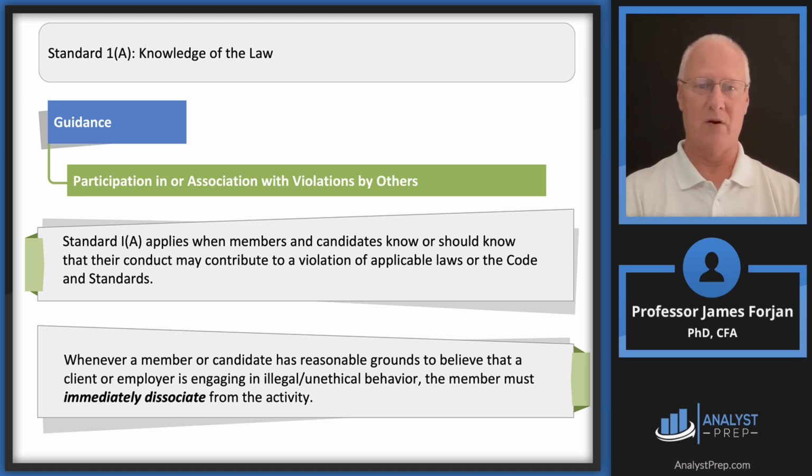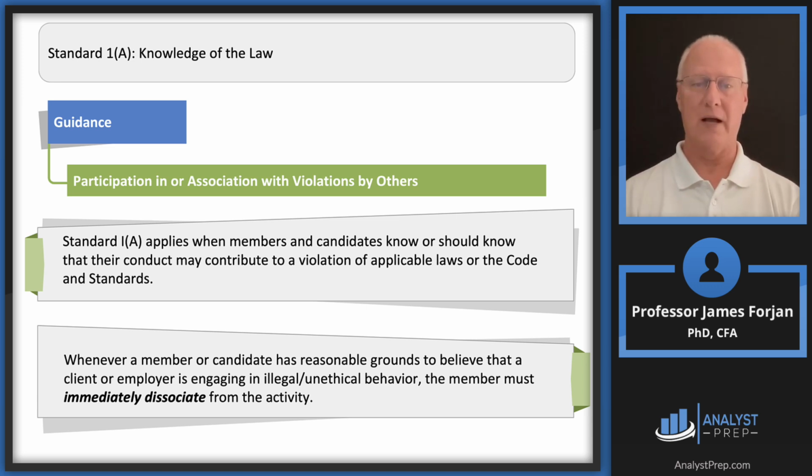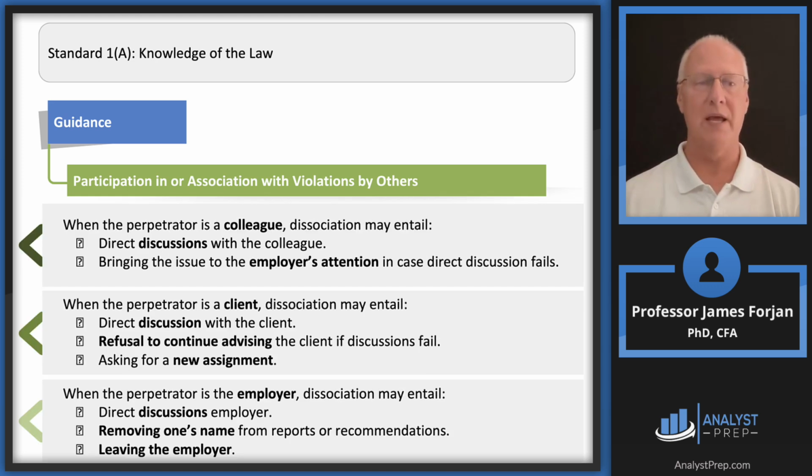Now, implied in all of this knowledge of the law is the awareness that we don't operate in a vacuum. So we have all these different colleagues around us. And we need to make sure that we do not influence our colleagues to break any of these laws. And that they, and probably this is more important, that they don't influence us to violate any of these activities. And then there's this cool word down at the bottom. We need to dissociate from that activity.